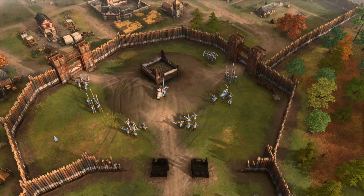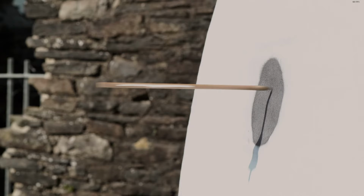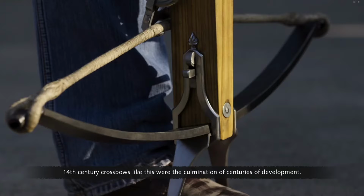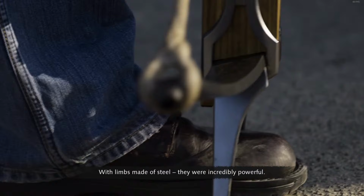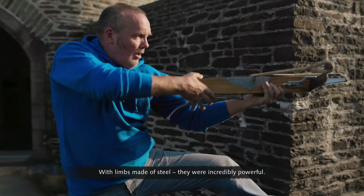One weapon more than any other dominated warfare in the Norman period. The crossbow. Century crossbows like this were the culmination of centuries of development. With limbs made of steel, they were incredibly powerful.